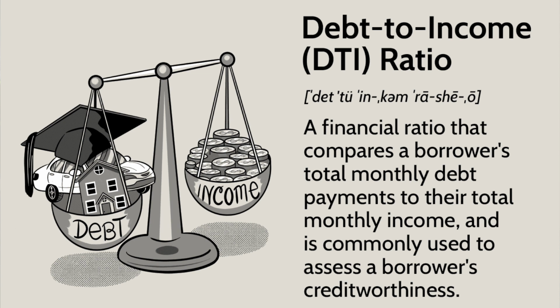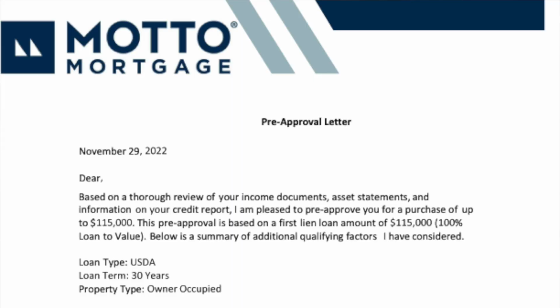So this is a common error that is made. If a buyer gets pre-qualified but they don't happen to mention all the details to the lender, for instance, they forget to mention that they have to pay child support, well, that can impact their ability to buy because it impacts their debt to income ratio. So as a seller, look for a pre-approval letter. As a buyer, get pre-approved.